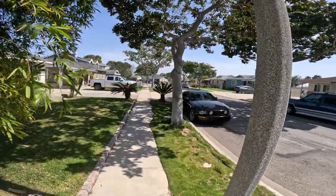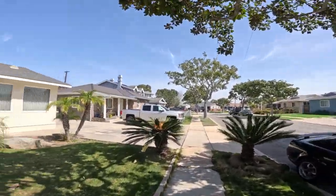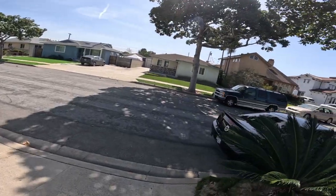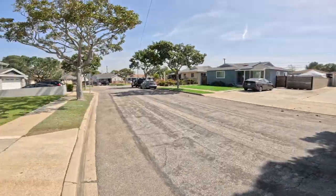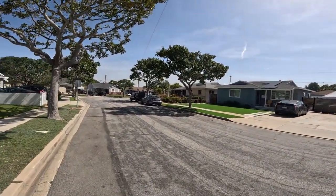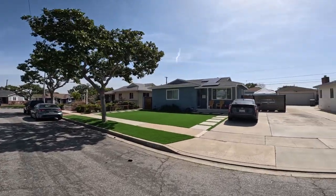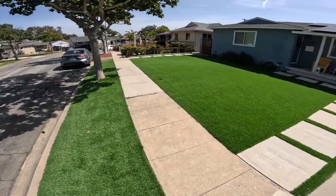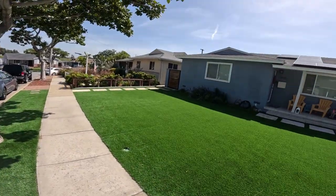Mustang, first Mustang of the day. I know I've walked in part of this neighborhood before. I don't think I've ever walked on this street. GT, Ford Mustang. Oh, look at this yard. Cul-de-sac here, and it can only go one direction. Wow, this yard looks really nice. Real grass? I think it is. Nope, fake. Love it. Looks great.